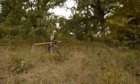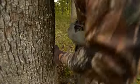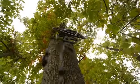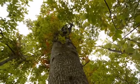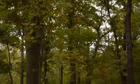I can sneak in there. This is real thick right in here. I can slip through there, just a quick little 25 yards, 30 yards into the timber. I'm in the stand. I don't have to go in there and bump a bunch of deer all the way down to the tree stand as it was in the past. So that's the plan here.